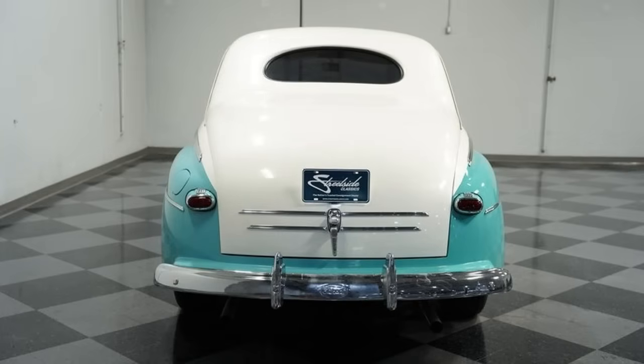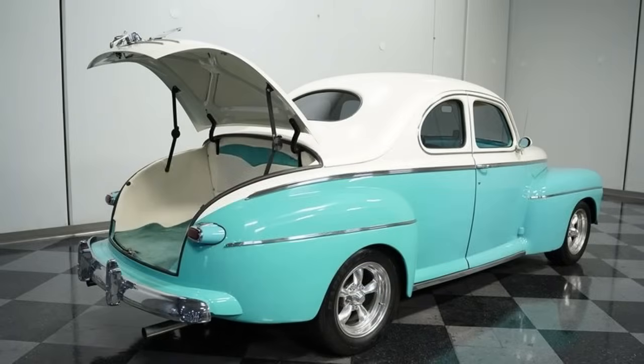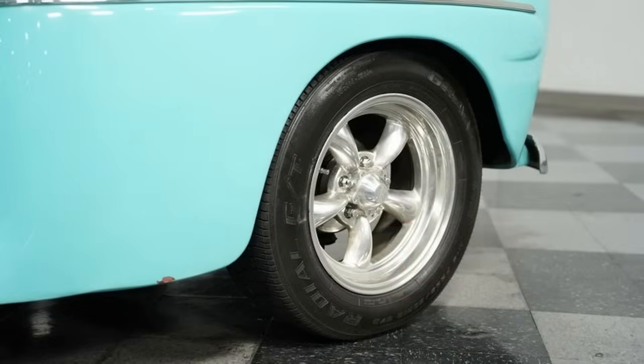Power front disc brakes ensure confident stopping, while a dual exhaust with Dynamax mufflers delivers that perfect hot rod rumble. Electronic cooling fans and system upgrades help the drivetrain stay cool even in traffic.